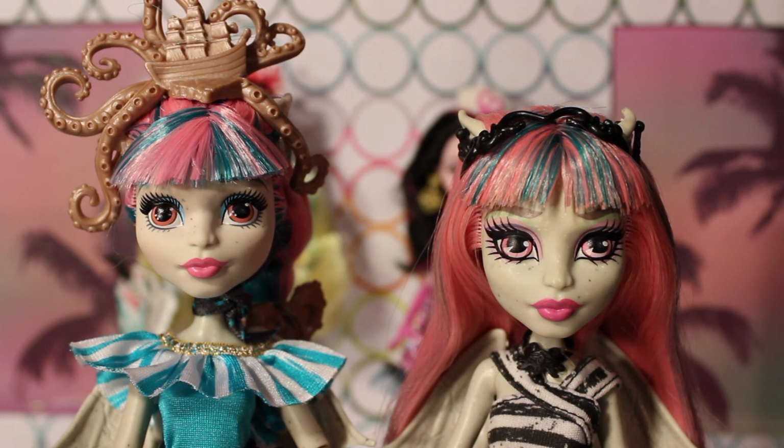To be really honest, this is one of the reboot faces that I personally think is a little bit of a downgrade, whereas I actually really love Lagoona's new face, and Draculaura's new face is definitely growing on me. I'm not really a huge fan of Rochelle's new face. I think she has a deer-in-the-headlights expression, kind of bug-eyed with pursed lips.